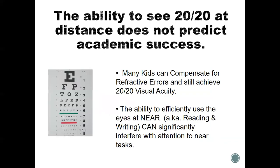Because the ability to see 20/20 at distance does not predict academic success. Many kids can have 20/20 vision and still have trouble with their visual skills, depending on how you define visual skills. A lot of these deficiencies have to do with how the eyes are functioning at near for reading, writing, and math. And how the child is functioning near can significantly interfere with how they're able to pay attention.